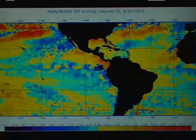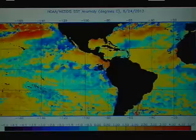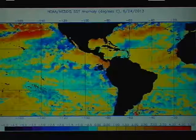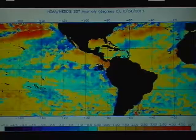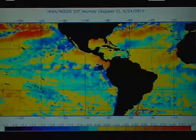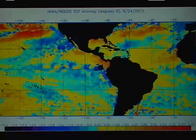Thought I would take a look at sea surface temperature anomalies, something I usually do at the beginning of the week, but I was out of town yesterday and had to get the update done fairly early Monday, so I figured we'd take a look at this today, Wednesday.